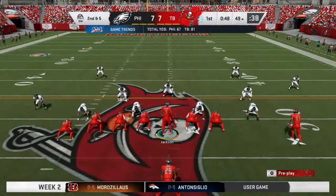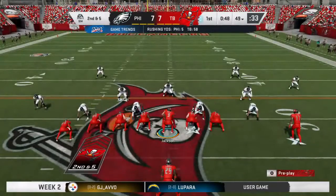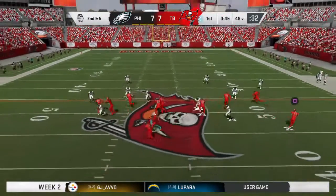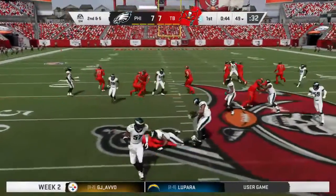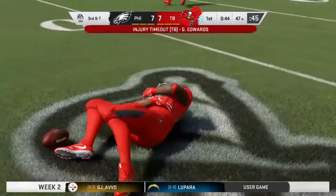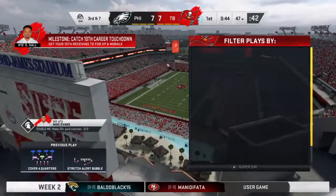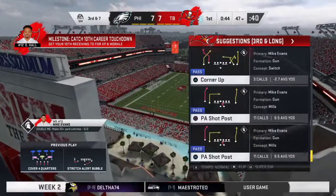After the pickup of 5, here's 2nd and 5. This is Edwards. And he is met in his tracks behind the line of scrimmage. Now we're going to get a timeout. Appears we've got an injured Buccaneer. Well, he gets attended to. We'll step aside.